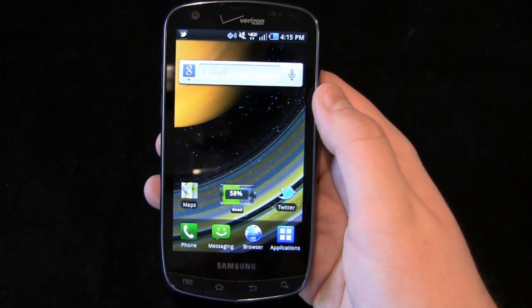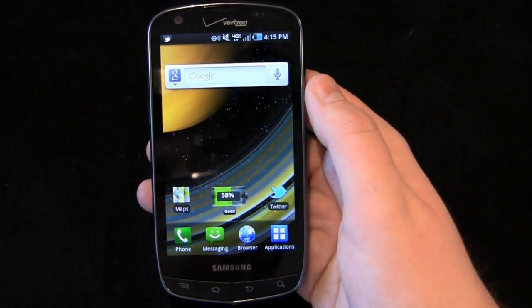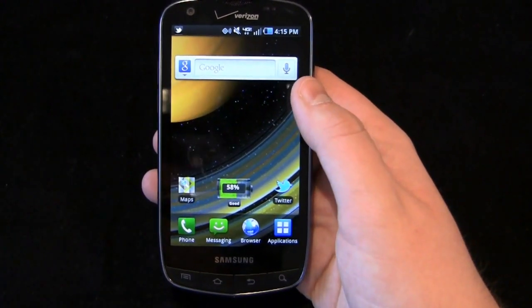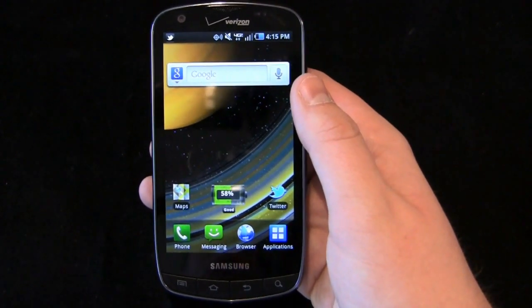Is it worth $299? I don't think so. But you see a device like the Thunderbolt, which I think is $249.99. And then you see other good devices, still 3G, but good devices like the Droid Incredible 2. And I would just say, either go with the Droid Incredible 2 or wait for something just a little bit better to come down the line.